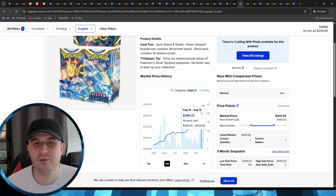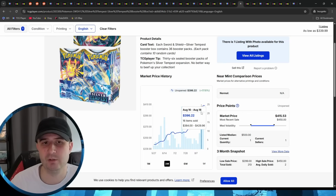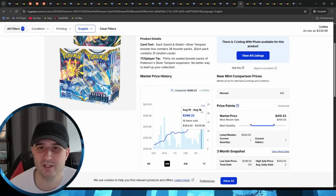I think that Silver Tempest is massively undervalued right now, personally, because I think we're going to see a full remake of Pokemon Silver. And I think we're going to see that on Switch too. There's been a lot of rumours floating around with it. I don't know whether it's been confirmed or not yet. A remake of Heart Gold, Soul Silver basically. And I'm telling you that if that happens, then Silver Tempest is going to overtake Brilliant Stars. And Brilliant Stars is already up at that like $800 range. So that's nuts. Absolutely nuts.